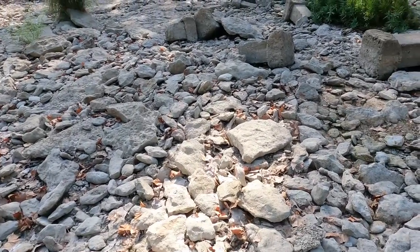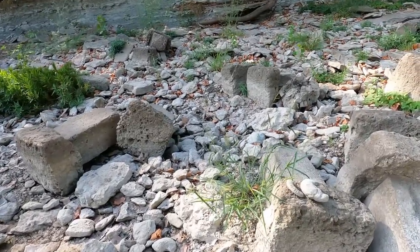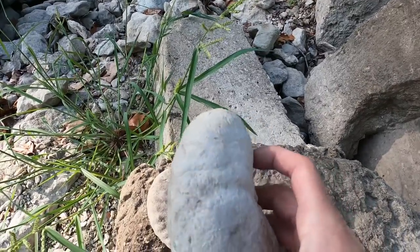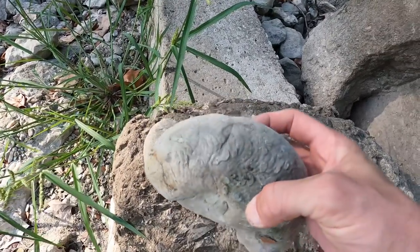So I was walking over here. I set down my safety meeting pin and I can't find it. I noticed these. This was actually on the ground. Nice rounded type ammonite. I know it's not an ammonite, it's some other word that I can't remember.